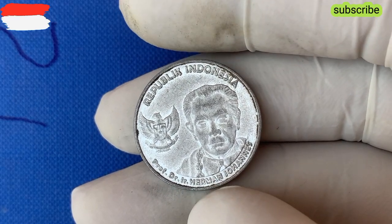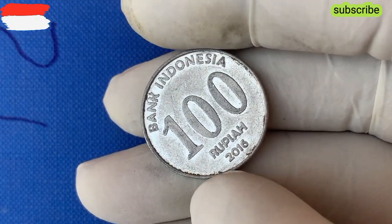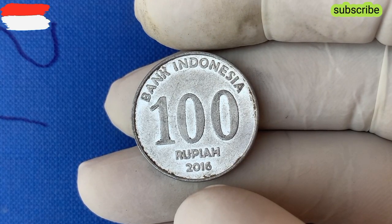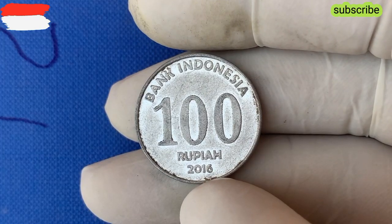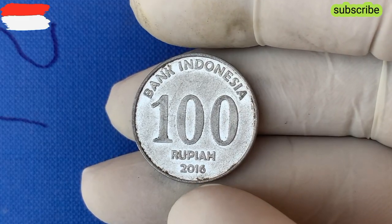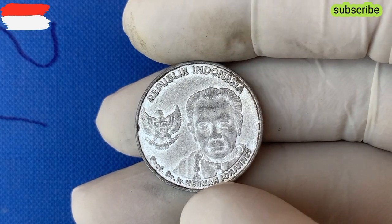But what really sets this Bank Indonesia 100 Rupiah coin apart is its rarity in top-tier condition. Like most circulating coins, the majority of the 100 Rupiah coins from 2016 were used in everyday transactions, which means they've seen their fair share of wear and tear. Over time, they've become tarnished, scratched, and scuffed, many no longer looking like the pristine, brand new coins they once were. So, what makes a coin like this so valuable? The simple answer is condition.